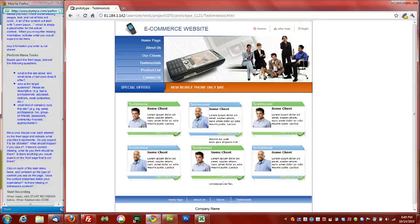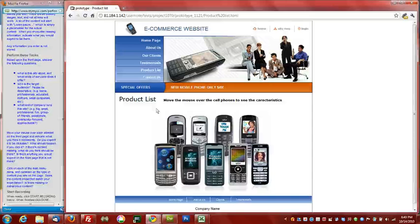Anytime you can tie in a picture with a personal comment, it makes the customer feel more at ease about making their purchase from you. So this is a good feature to have. Product list. Before I click it, I'm going to assume that that is where I would find the products that I could choose from. Maybe a shopping cart sort of thing.